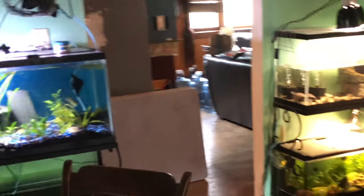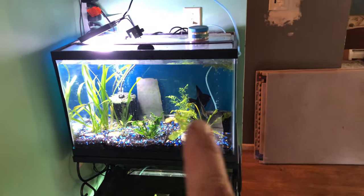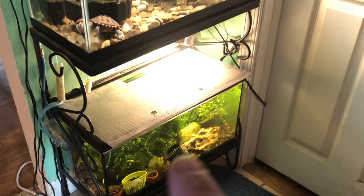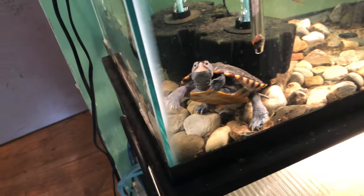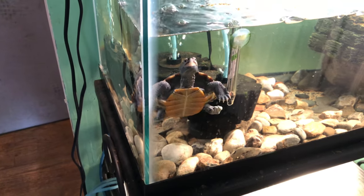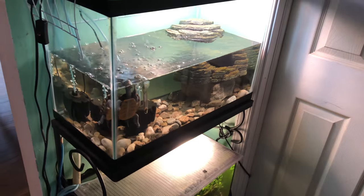Just ignore the rest. So here's my angels with all their babies. Guppies, that's the very first tank I ever had. This has got a blue paradise fish in it. This guy, this is Ralphie. Hey Ralphie. Ralphie is a diamondback terrapin male. He sits up there.